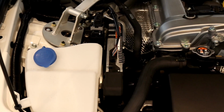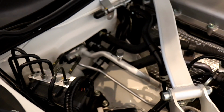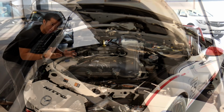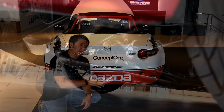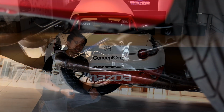You could see this is the i-stop capacitor, and we also still have air conditioning in this race car. I mean, it's probably the only official race car in the world, maybe, that comes with air conditioning. That's because it is still street legal. Now, while the engine internals remain stock and the entire engine hasn't been touched in any way, this Miata Spec MX5 comes with a custom catback exhaust system that gives it a little bit of that race car bark when it's on full throttle. And if you want to hear it in action, you could always watch the upcoming Miata Spec race series, which will begin in May 2020.